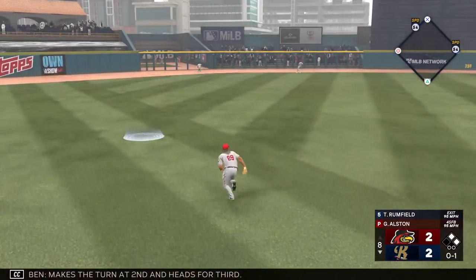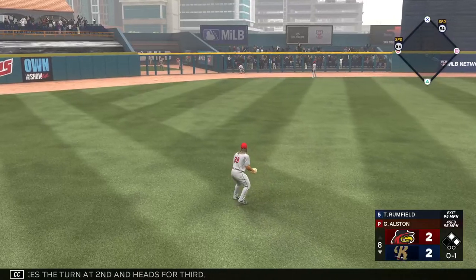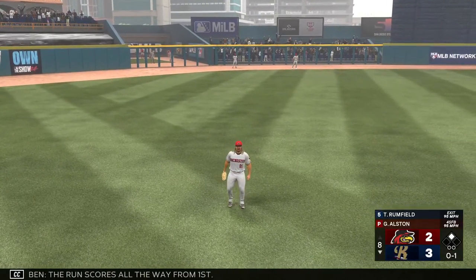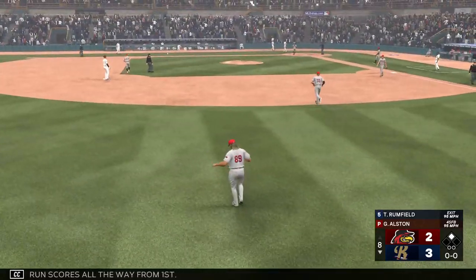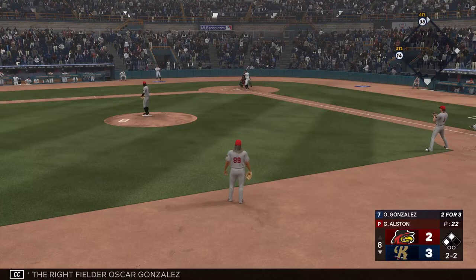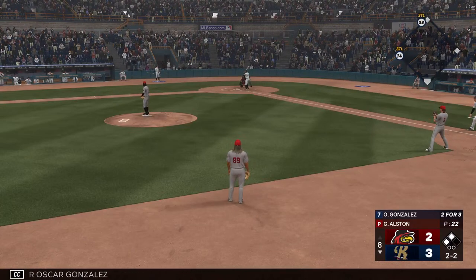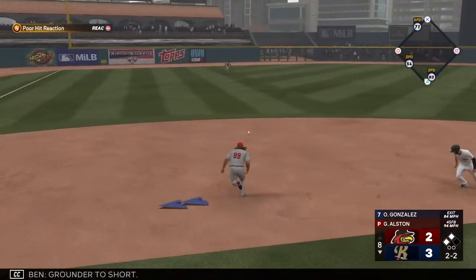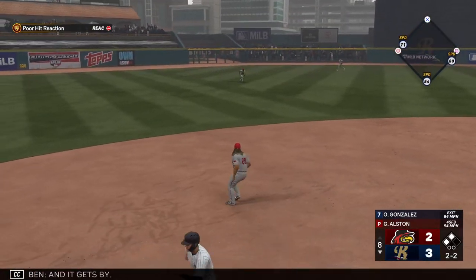Makes the turn at second and heads for third. Coming to the plate. The run scores all the way from first. It's 3-2. And now the right fielder, Oscar Gonzalez. Grounder to short. And it gets by. One runs in.